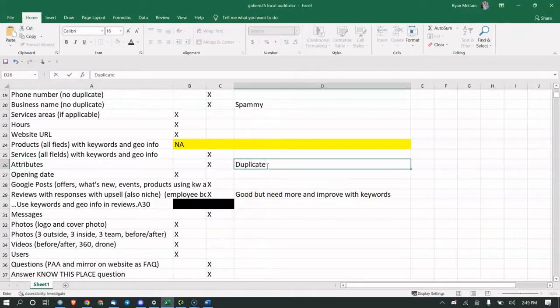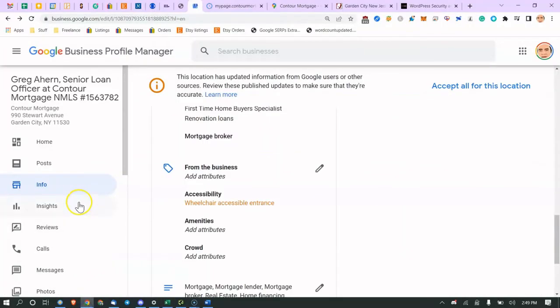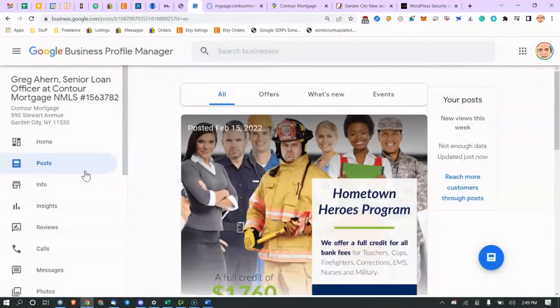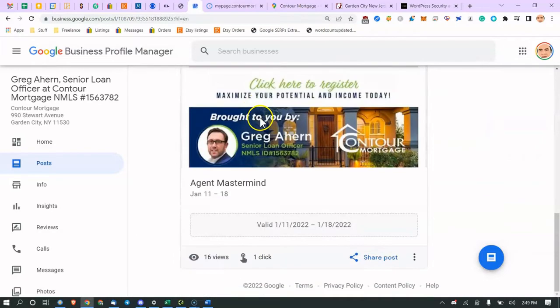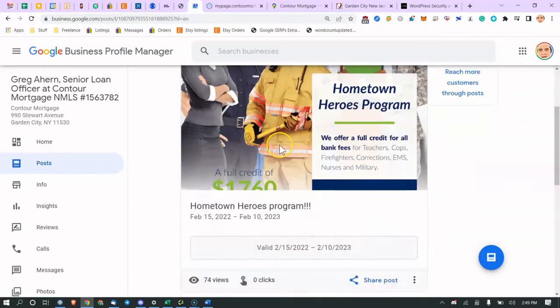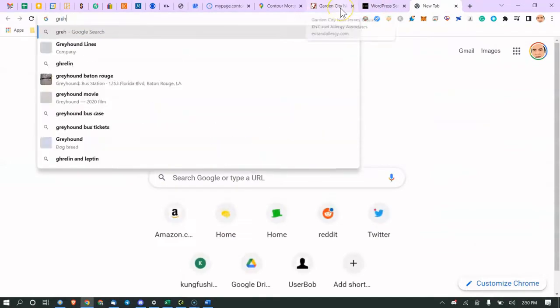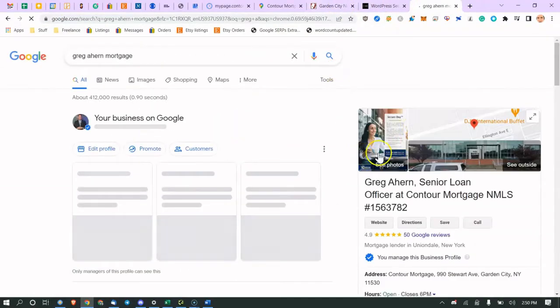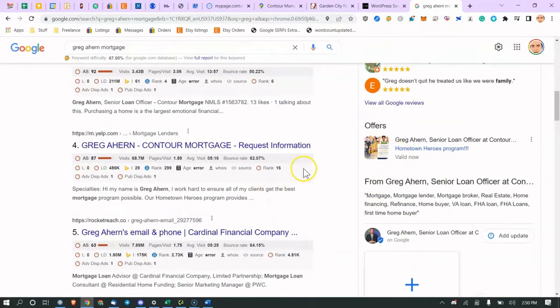And put this here, and I'm going to give you this spreadsheet, so you don't need to be taking notes. Opening date, it's probably right. Google Post. Again, this is just another time-consuming thing. You have posts up until February, and this is good. What I like to do is link to blog articles, link to my service pages, and even if you get no traffic from them, it's just something to post once a week or once every 2 weeks, because it takes up more screen real estate, right? So if you search Greg Ahern Mortgage, if you pull up over here, it just puts it down here. So the more of the screen real estate you're taking up, the better.